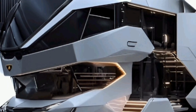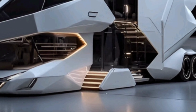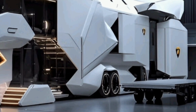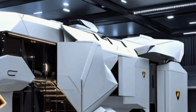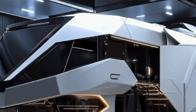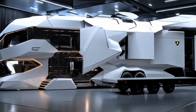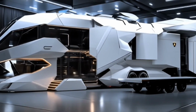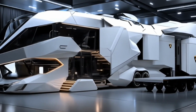The exterior design of the 2026 Lamborghini Motorhome is nothing short of breathtaking. It carries the signature Lamborghini DNA with sharp lines, bold contours, and an aerodynamic silhouette that screams speed even when parked. The front fascia is dominated by the iconic Y-shaped LED headlights and the massive hexagonal grille. The use of lightweight carbon fiber and aluminum in the body keeps it surprisingly light for a motorhome while enhancing durability and performance. The scissor doors, a signature Lamborghini feature, make a bold statement, adding a sporty yet elegant touch to this massive machine.